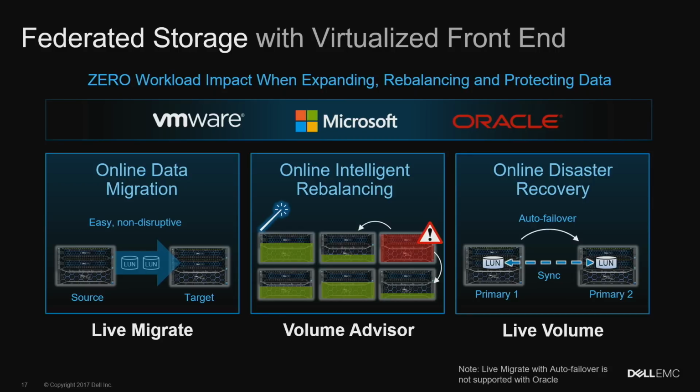One is online data migration. We call it Live Migrate, right? Our online intelligent rebalancing, that's Volume Advisor, and then online disaster recovery, that's Live Volume. That's all enabled by this technology, the virtualized front end. So let's walk you through each one of these.